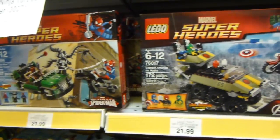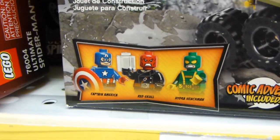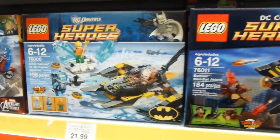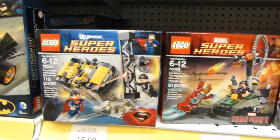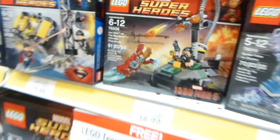And here are superheroes. They have Captain America and Batman, another Batman, so many Batmans, Superman, oh, they got Iron Man, but these are all the old sets.